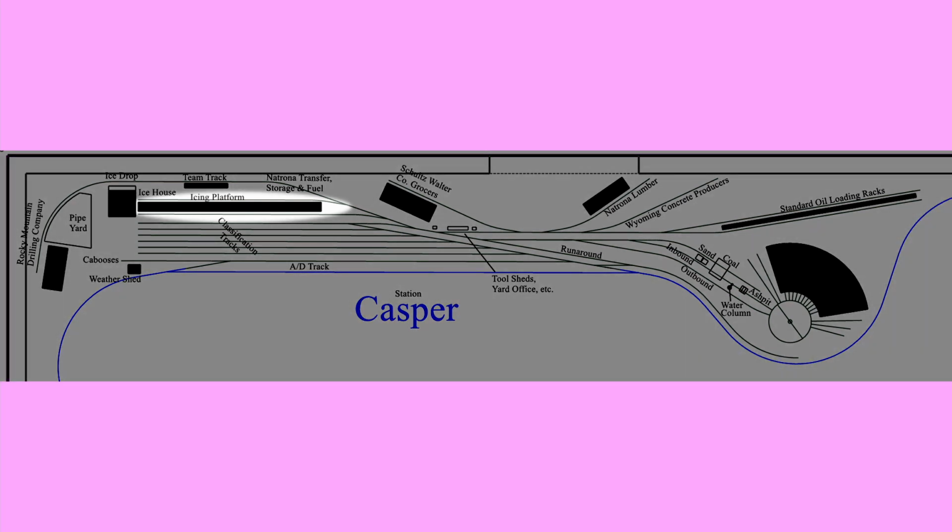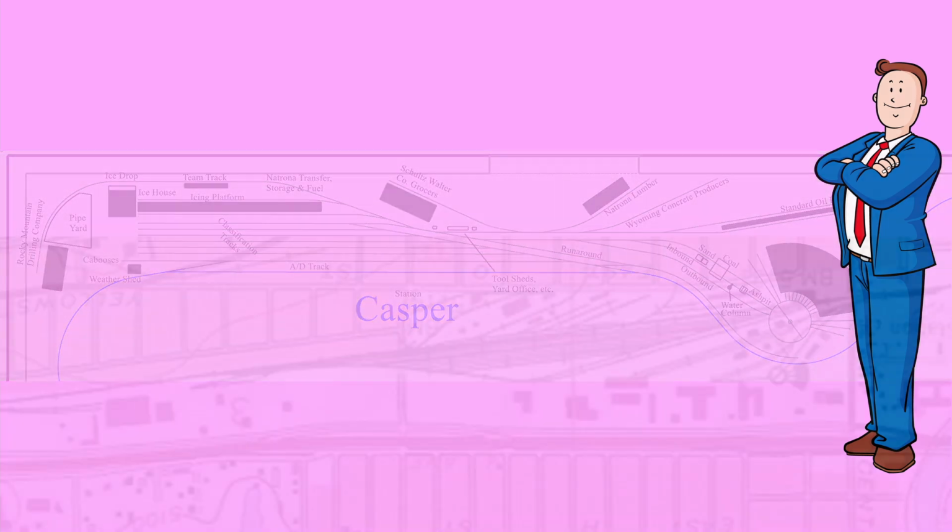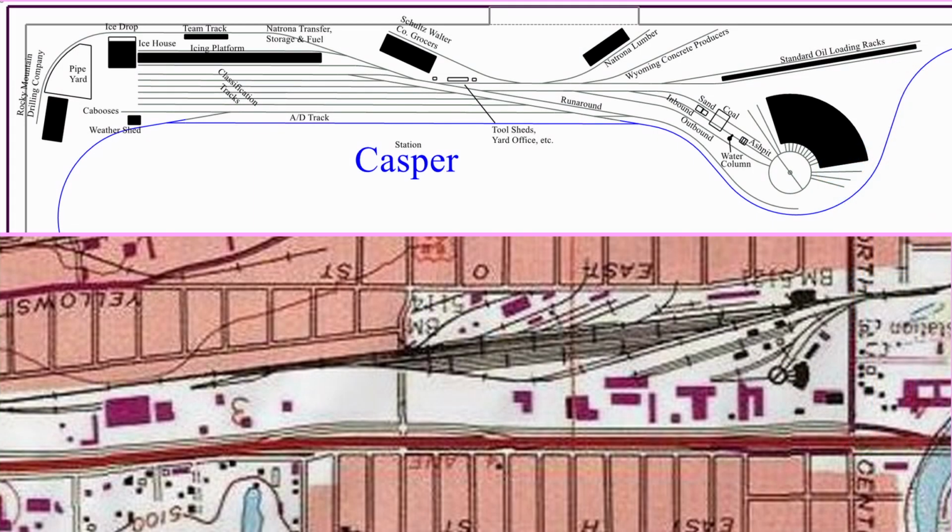Other than the icing platform being south of the classification tracks, I did a pretty good job laying out the model of Casper Yard to reflect the prototype. Clever of me, wasn't it? Truth be told, the model yard reflecting the prototype facilities arrangement as closely as it does is sheer coincidence. When I drew up the track plan, I was focused solely on fitting everything into the space available while ensuring a fairly smooth flow of traffic through the yard.